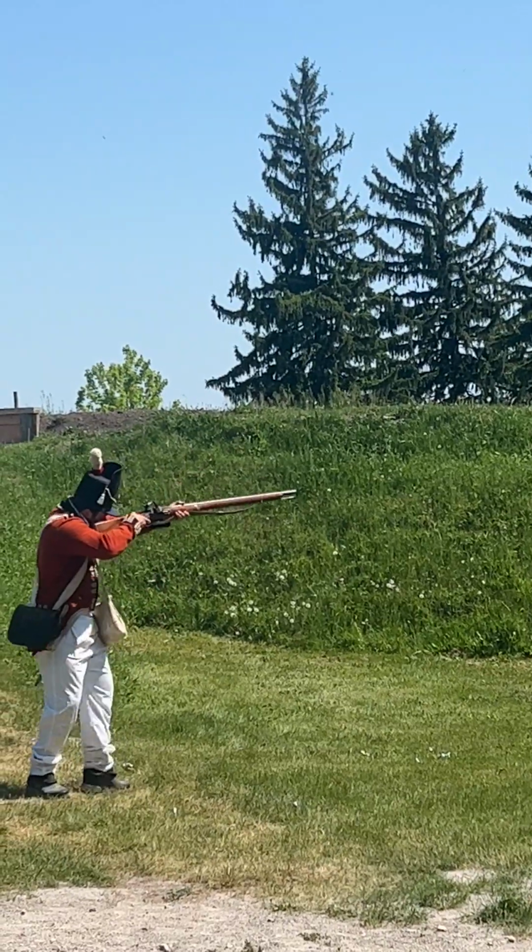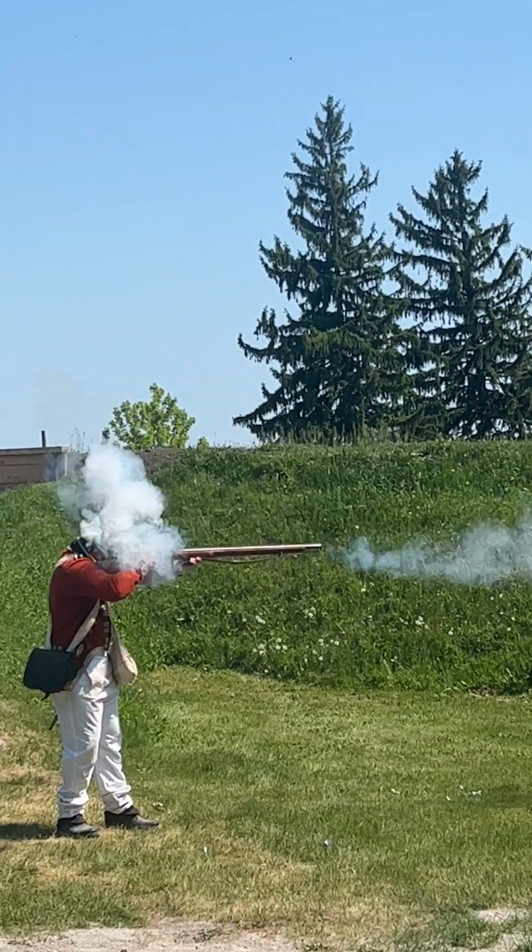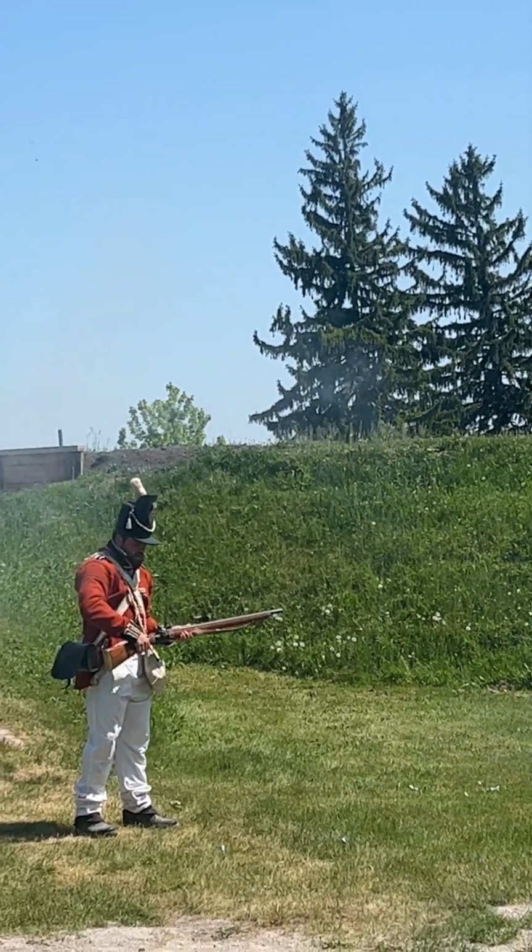Present! Fire! Spring rammers! Yes, the weapons just want their own shot.